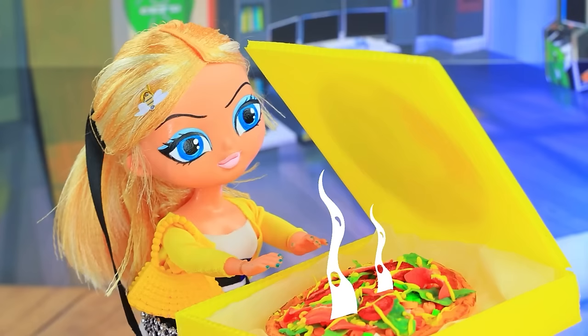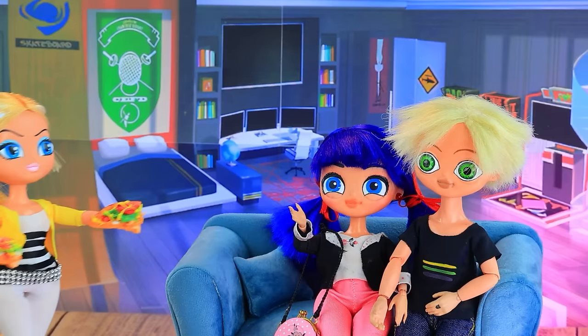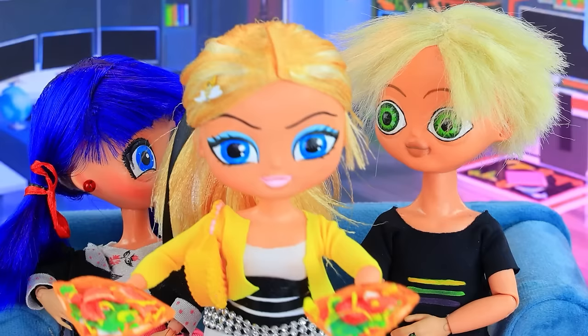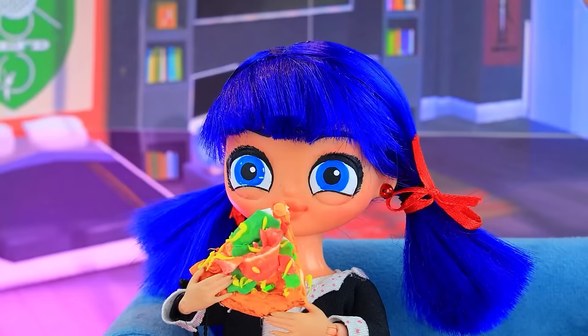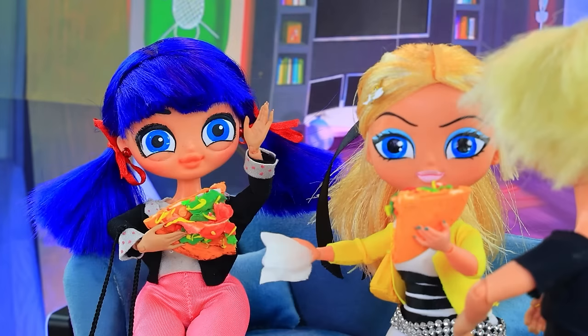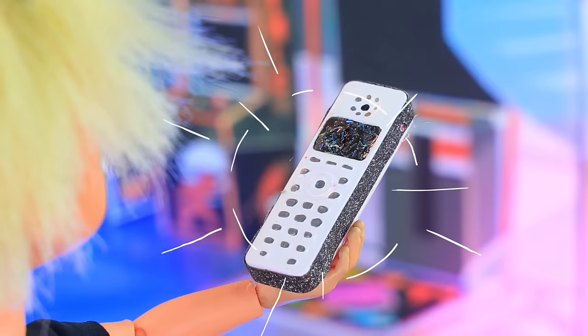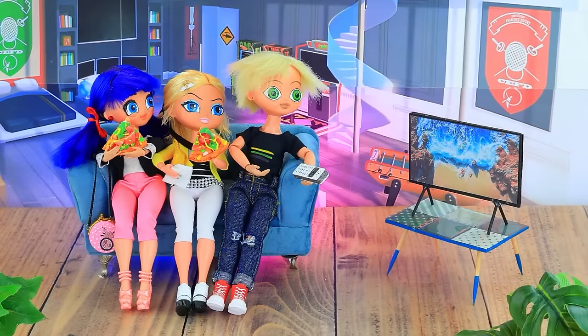I brought pizza from the best pizzeria in town. A slice for Adrian. Move over, I'll sit here. Mmm, delicious. Whoa. Eat, sweetheart. Let's watch TV. Great idea. Now three friends are watching LaLiLu.